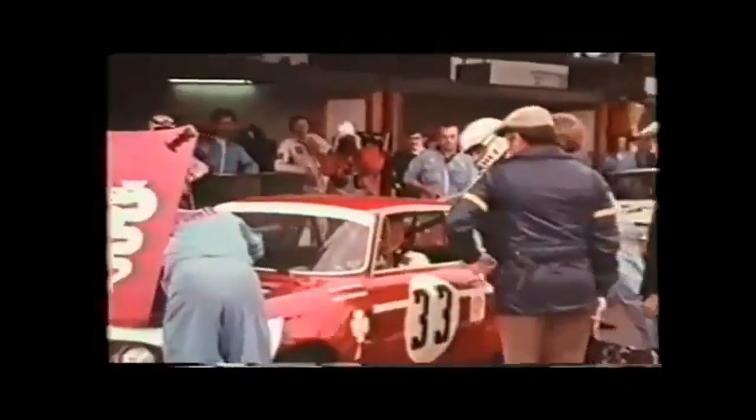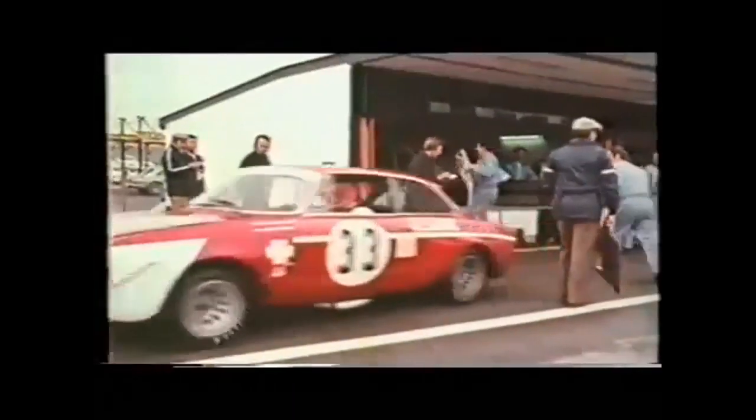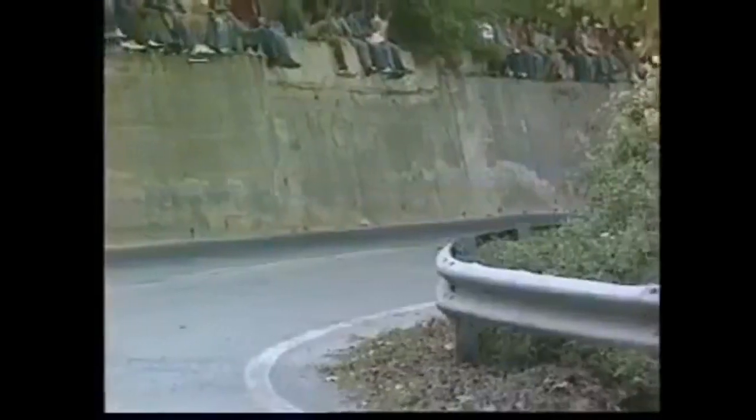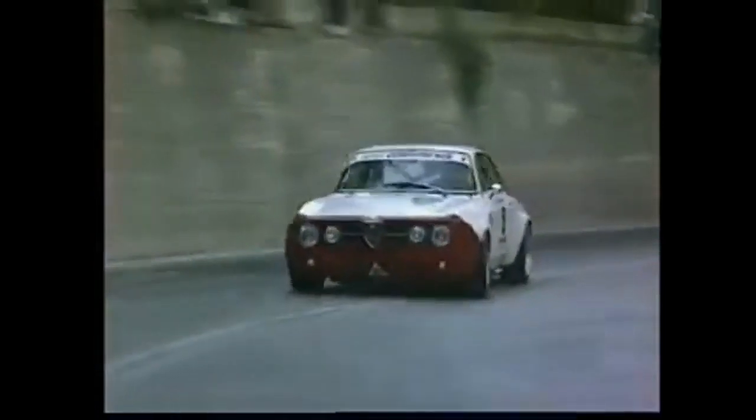Decades have passed since the inception of the Alfa Romeo GTA, but its legacy lives on. These cars have become highly coveted among collectors and enthusiasts alike. With their limited production numbers and storied racing history, the GTA has become a rare and valuable gem in the automotive world. Owning a piece of Alfa Romeo's racing heritage is a dream come true for many, and the GTA and GTAm have become a symbol of excellence, innovation, and passion.